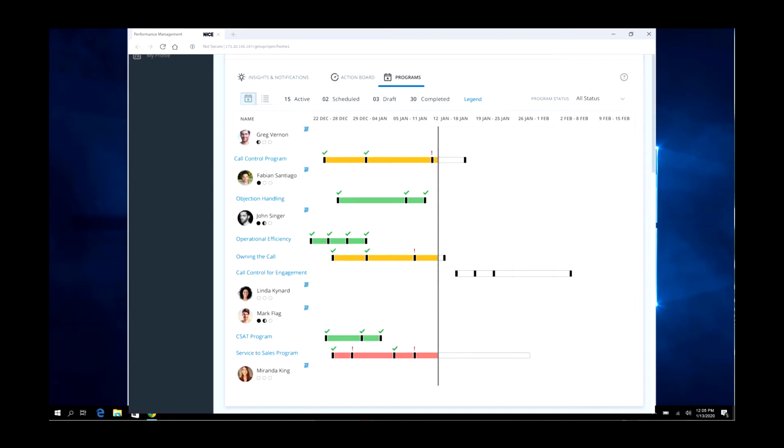John is not the only one on a program. Each agent has a different program with a different program length. With the new NICE Performance Management, Donna has a view of all the smart programs which are taking place. It's an actual program management module or tool which is built into NICE Performance Management.